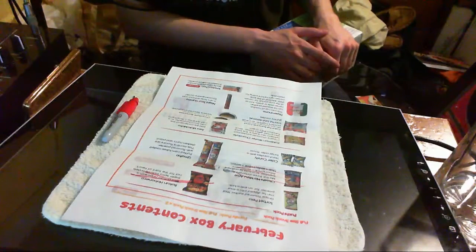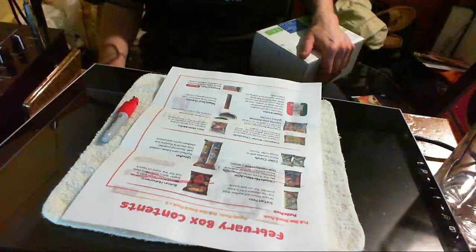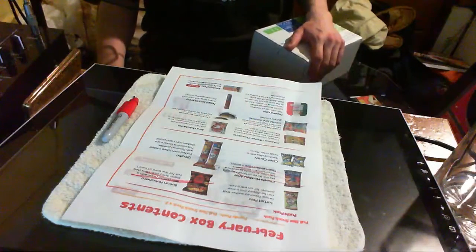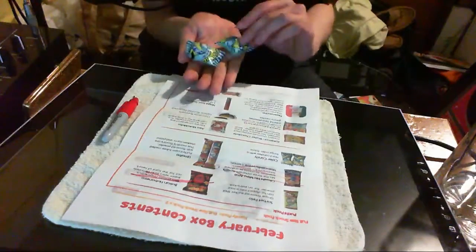Yeah, we're down to 10 snacks, so I'm going to go ahead and hit generate on the random number generator and get number 2, which is the cider candy. And these are small, so I'm probably going to do another one, so this is going to be a two-parter. Here we go, the cider candy.